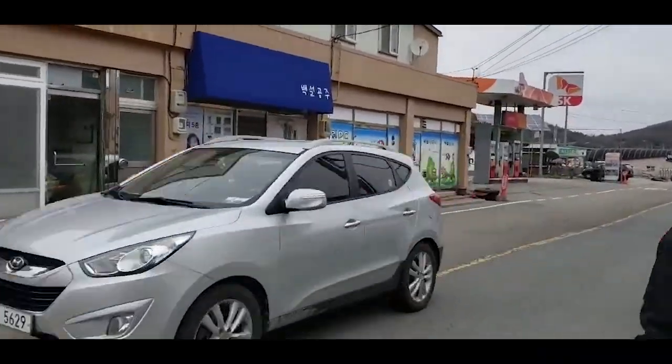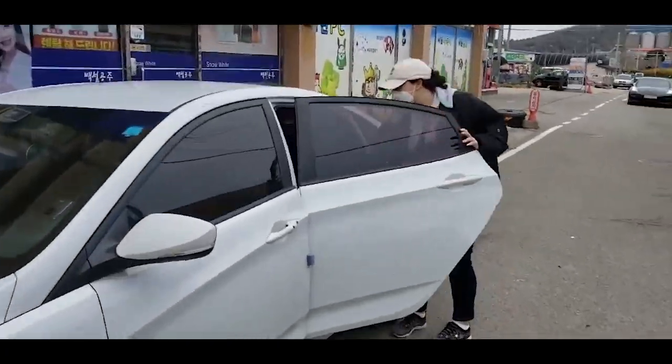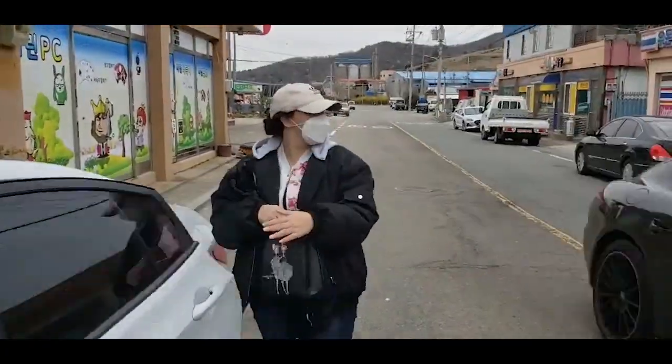So when we got into town, I realized I forgot my ID, so just running back, but check this out, a Porsche.